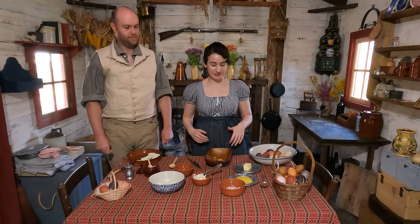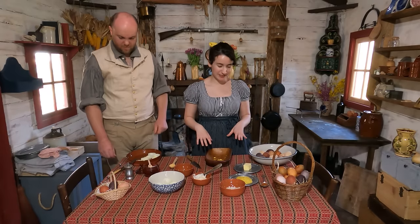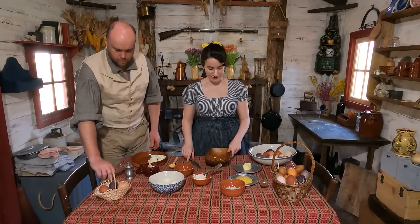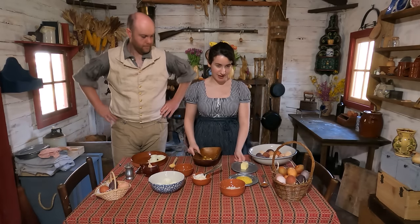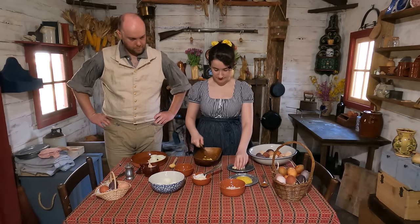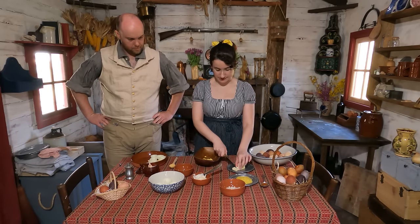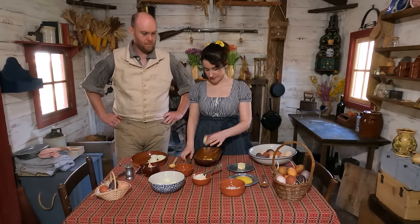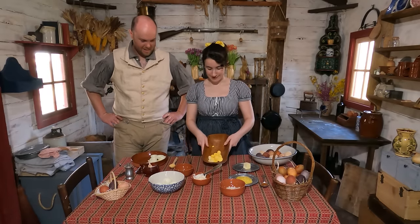No. So I have seen some references say that they would have used cream or butter instead of mayonnaise for the deviled eggs. So I got a little bit of butter here. For this quantity of yolk, I definitely don't need a ton of butter. Maybe a teaspoon. Maybe a tablespoon. A tablespoon of butter. Right.